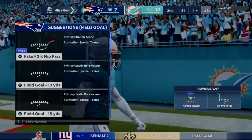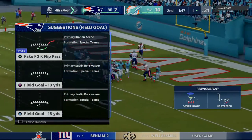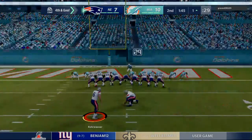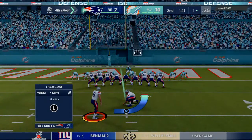Only a yard that time, so now a decision to be made here on 4th and goal. 4th and goal at the 1-yard line. Justin Rohrwasser now for the Patriot field goal. From the right hash at a bit of a tight angle.